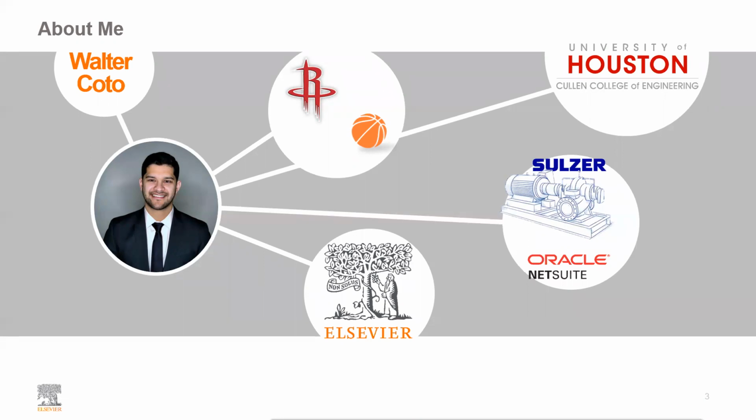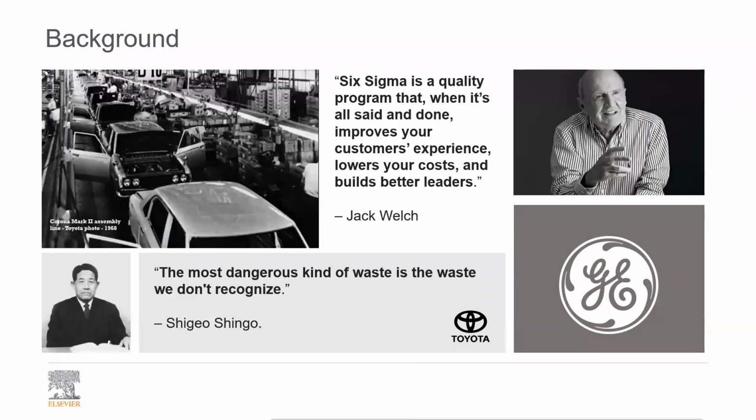So a little bit about the background of Six Sigma and Lean and Agile. I have a picture here of 2 men that are known to be the co-fathers or the champions of Lean and Six Sigma. So I have Shigeo Shingo, who is the co-father of Lean. And if you've heard of the Toyota production system, yeah, he's the one who started it. He also did things like Poka-Yoke.